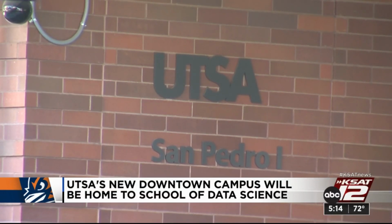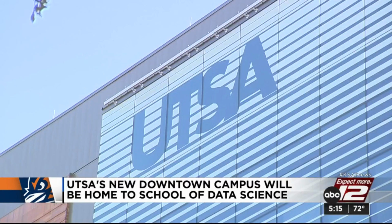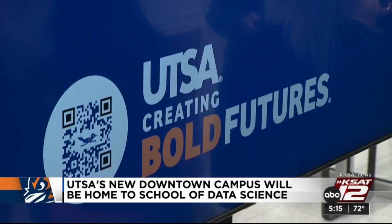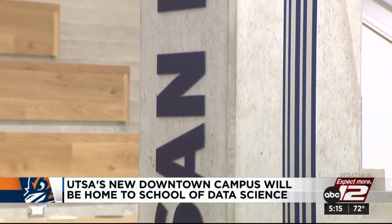of Data Science. It's going to advance economic development in our urban San Antonio core, and this is just the start. We announced in November San Pedro II, which is going to be happening right next door on the property next door that we acquired from the county. And that's going to be where we put a whole new effort in place around amplifying what we do in this building. This signifies the ongoing inspiration, collaboration, and economic generation happening here in downtown San Antonio.